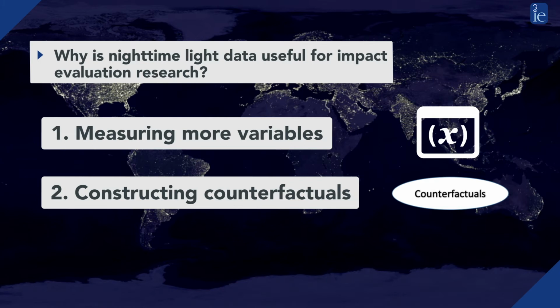This helps evaluators do a better job of constructing a counterfactual, whether by matching intervention and comparison units on key pre-programmed characteristics, by delineating clear and precise spatial boundaries around intervention and comparison areas in a regression discontinuity design, by verifying assumptions about pre-programmed trends in a difference in difference design, or other approaches.